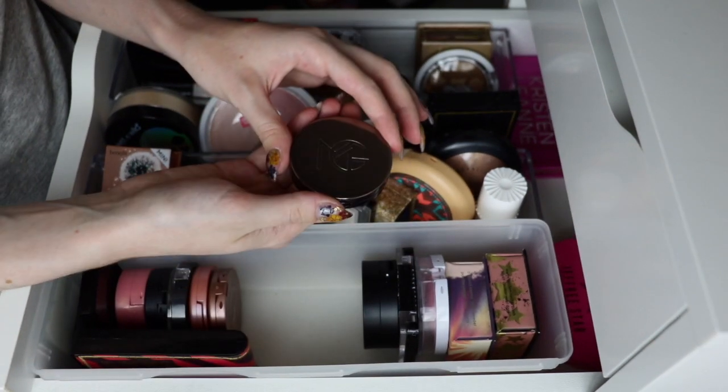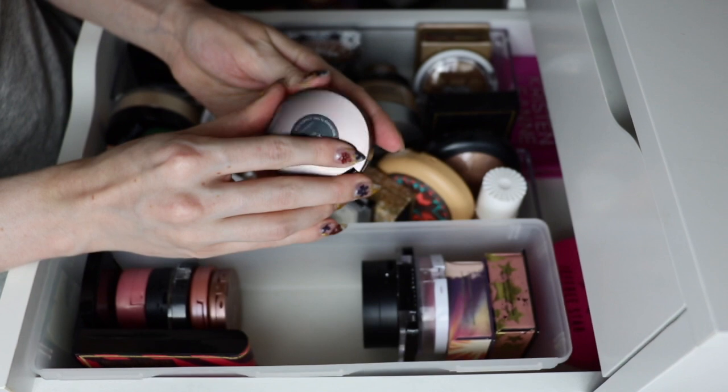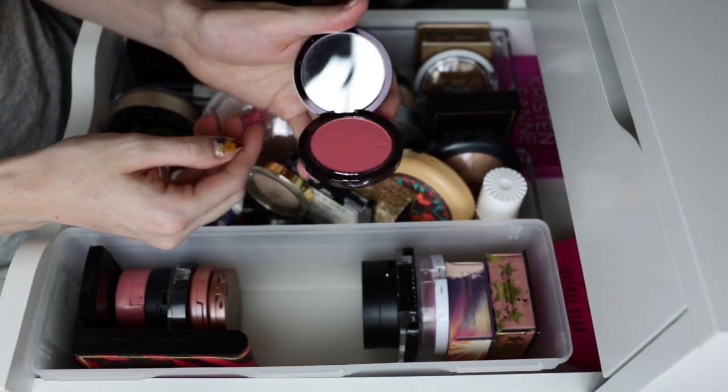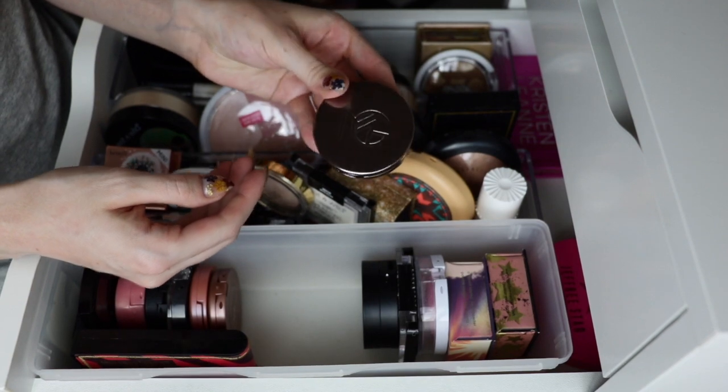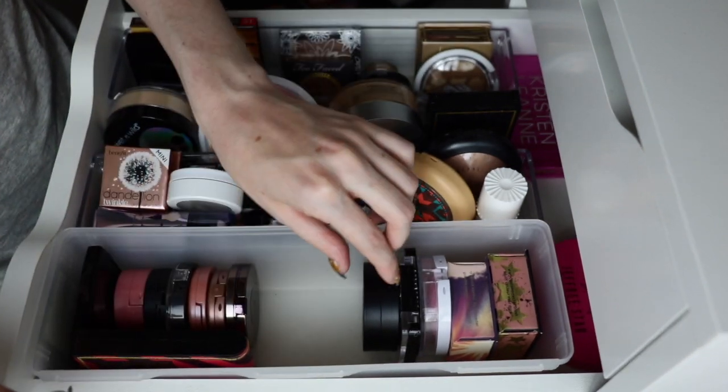I have a Makeup Geek blush. This was given to me. It's not like my first choice in color. It's really bright, but it's super nice. I want to play with it some more. I love Marlena. I love Makeup Geek, so I'm going to hang on to this.